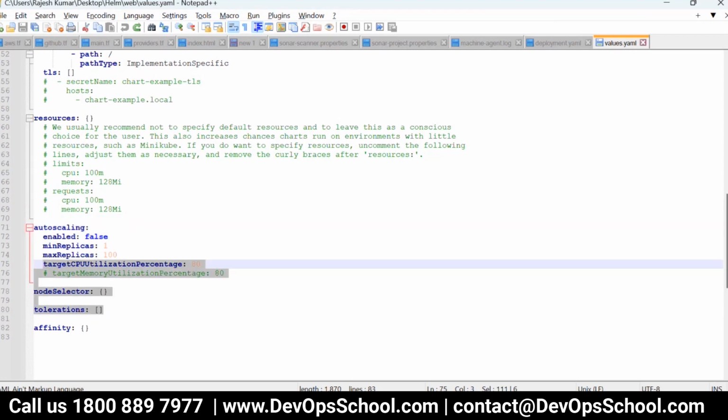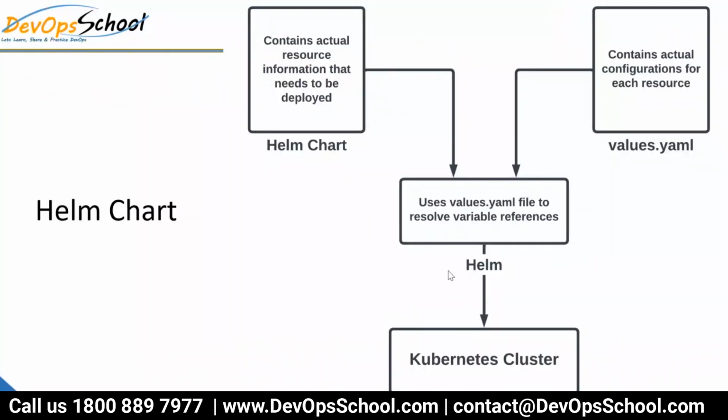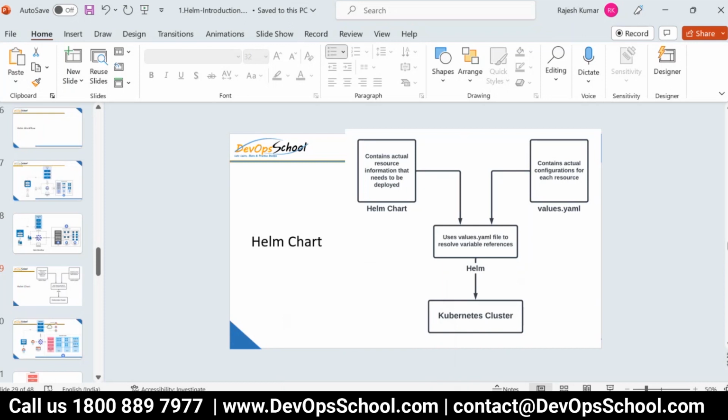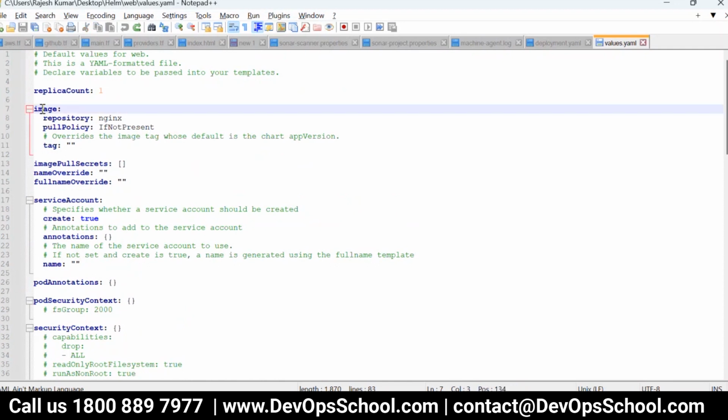So now you understood what it contains, correct? At least what values.yaml contains. Yes, it contains the parameters. If you set a parameter here, it's like a variable, okay? So these are the variables and values: variable, value, variable, value.